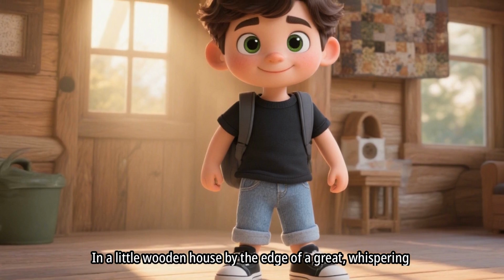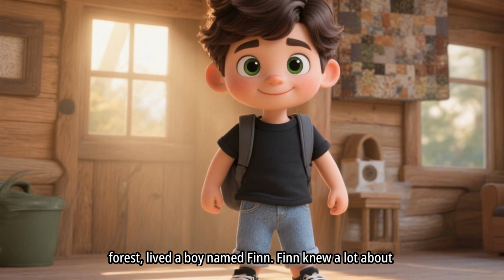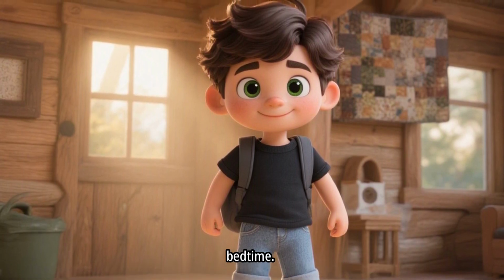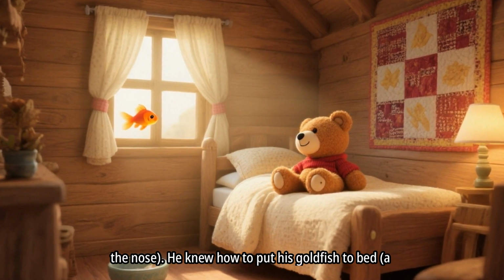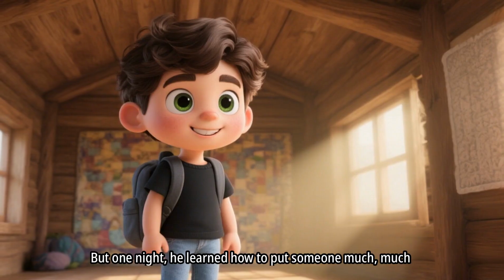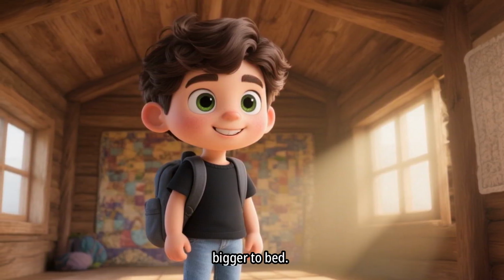In a little wooden house by the edge of a great whispering forest lived a boy named Finn. Finn knew a lot about bedtime. He knew how to put his teddy bear to bed, one kiss on the nose. He knew how to put his goldfish to bed, a gentle tap on the bowl. But one night, he learned how to put someone much, much bigger to bed.